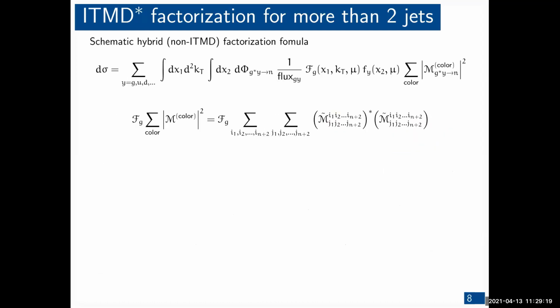Now I want to show how you get this structure with these different TMDs for different color structures. And a nice way to see this is by using a specific color representation for multi-particle amplitudes. So if you have a cross-section, like I wrote here, a cross-section formula for, let's say, KT factorization, where you have a KT-dependent PDF, TMD, however you want to call it, collinear PDF, and there will be a matrix element, and you have to sum over everything, colors, helicity, and I write the sum over colors explicitly.